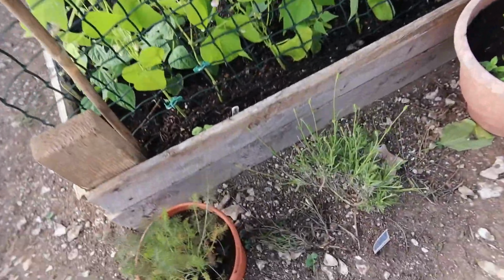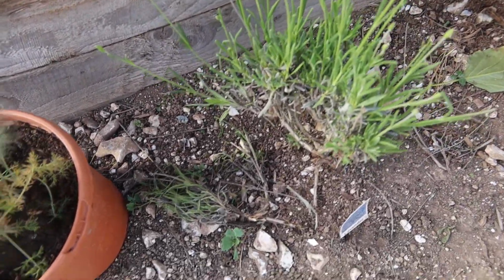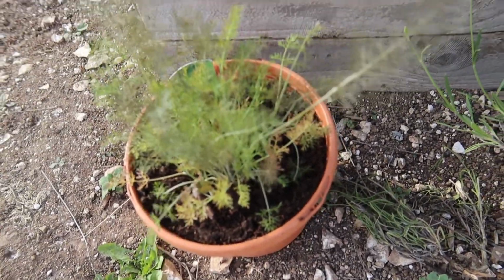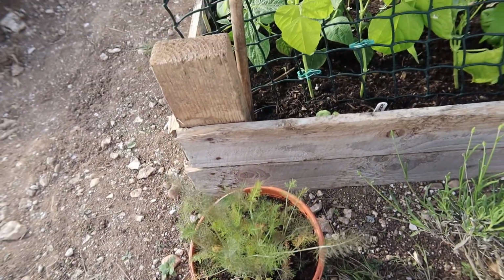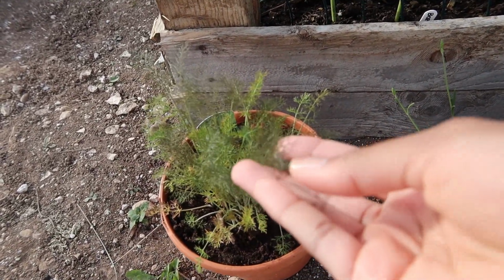I've got my lavender from last season over here. Here is a fennel plant. It's a bronze variety, so that's why it's looking like this. It's meant to be that color.